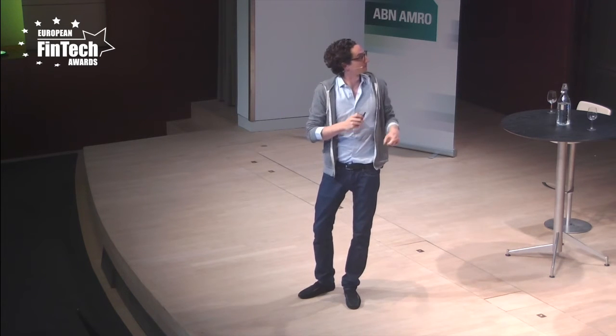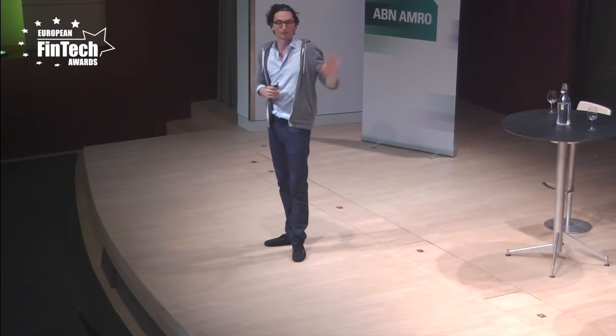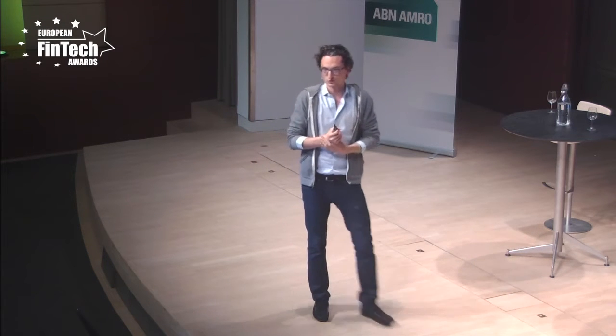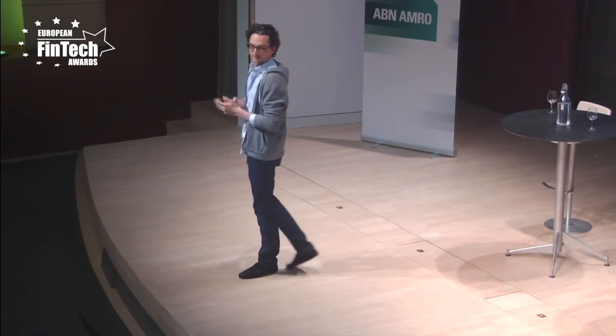I'm going to skip this slide, just a little bit on strategy because I see I only have 1 minute left. Going forward, we started with Transferwise, we have this overdraft facility, and we want to expand in many different areas of retail finance. As future projects, we want to integrate savings and investment partners into our platform, similar to Transferwise.